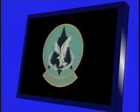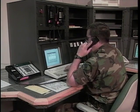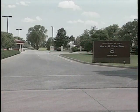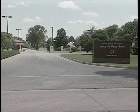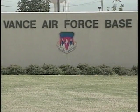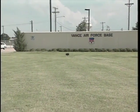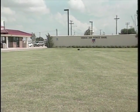The 71st Security Police Squadron has the overall responsibility for base security and law enforcement. The desk sergeant will assist you in any emergency or answer any question concerning SP activities. Vance has two gates for your use. The main gate, known as Harrison Gate, is open 24 hours a day. The west gate, or the back gate, is open Monday through Friday from 0500 to 1800 hours, except Saturdays, Sundays, and holidays.